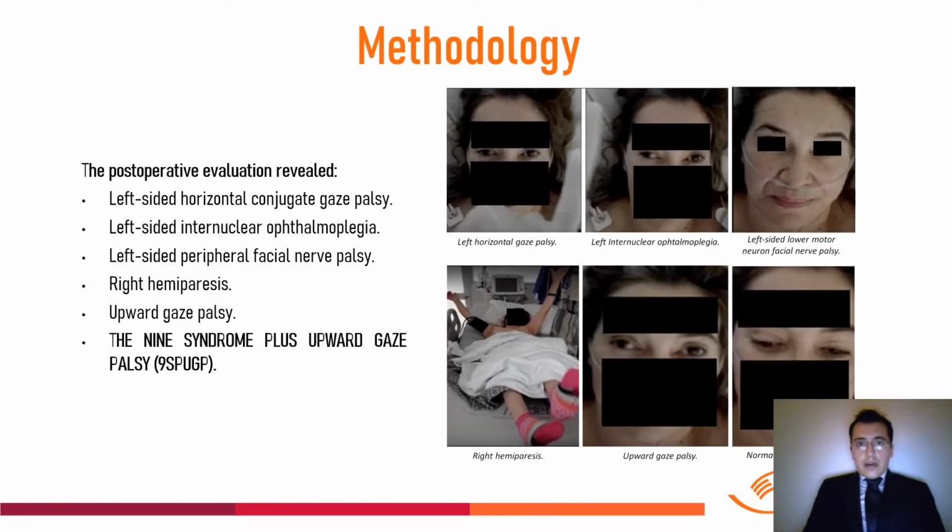The postoperative evaluation revealed a left-sided horizontal conjugate gaze palsy, a left-sided internuclear ophthalmoplegia, a left-sided peripheral facial nerve palsy, a right hemiparesis, and an upward gaze palsy. So the ninth syndrome plus upward gaze palsy was diagnosed.